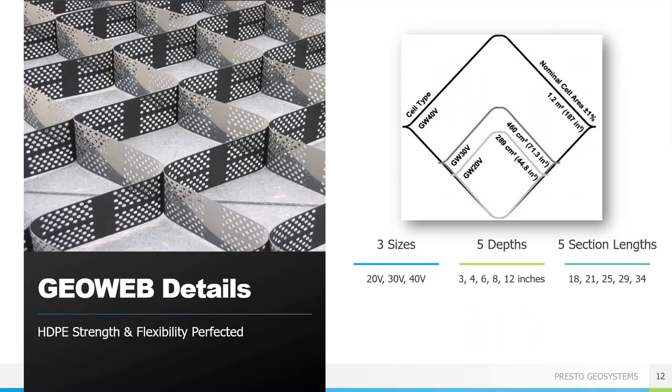The GEOWEB system is our version of geocell technology and consists of two main attributes. The first is the cell or container size. The cells come in three diameters, 20V, 30V, and 40V, which are our small, medium, and large openings, with cell heights of 3, 4, 6, 8, and 12 inches available for each diameter.